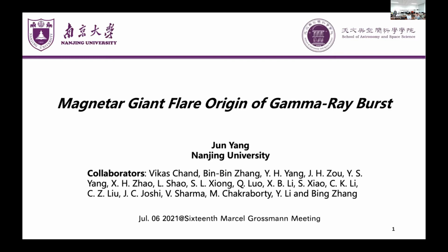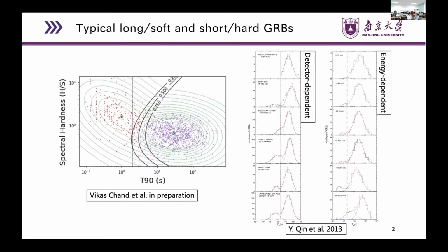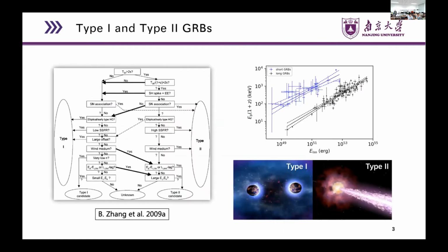Here we first go back through the traditional classification picture before we discuss other origins of GRBs. Traditionally, the main classification scheme is long-soft GRBs versus short-hard GRBs, based on the T90 duration distribution and hardness information. However, in this classification scheme, the boundary between the two clusters is not very clear. For example, in the right two figures, the duration distribution is detector dependent and energy dependent.